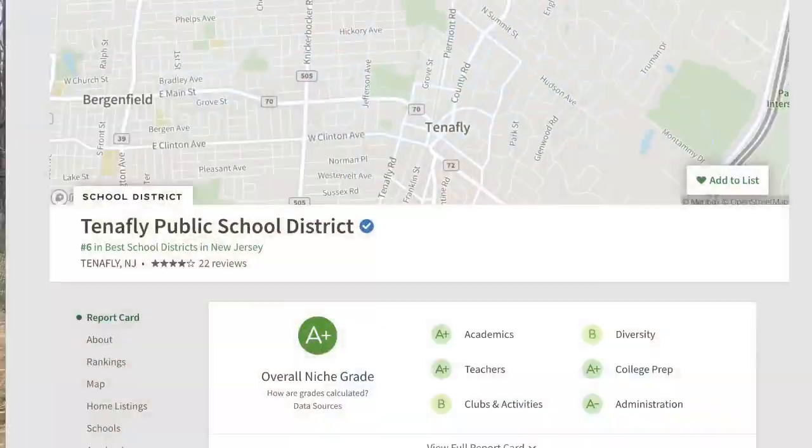So the next is schools. Here I'm going to flash up the school ratings on niche.com. I stay away from my own subjective opinions about school, and I just post what's on niche.com, which is a pretty good online source for community dynamics of all kinds. A+, as you can see, A+ rating for schools, check mark there.